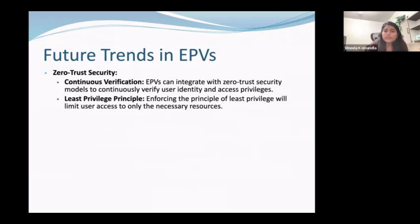Zero trust security. So, continuous verification that it can do. EPVs can integrate zero trust security, right? The new models that can continuously verify user identity and access privileges. And you can enforce a least privilege principle, which can limit the access to only very specific necessary resources, and it'll avoid access to the majority of the other resources which are not needed.